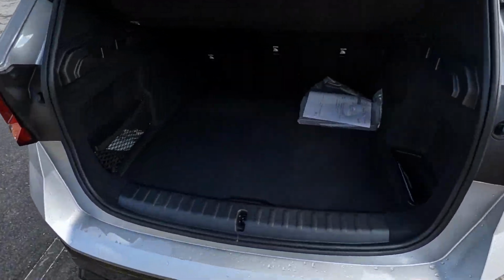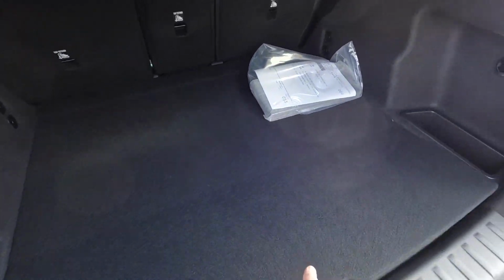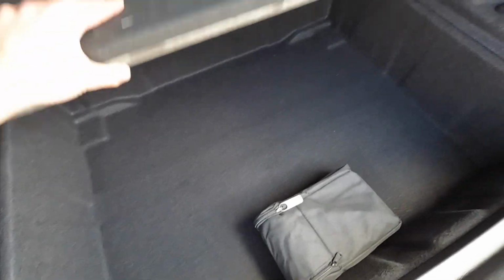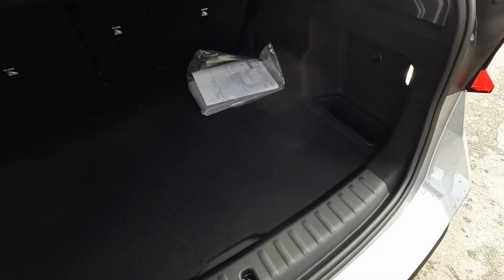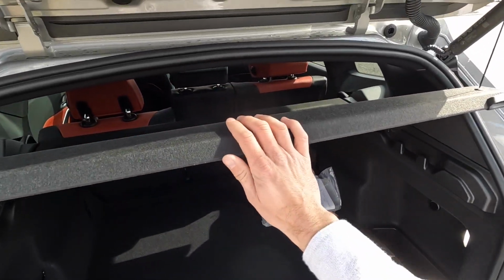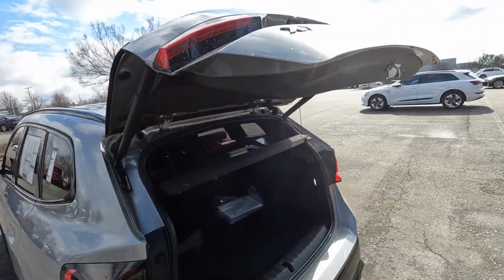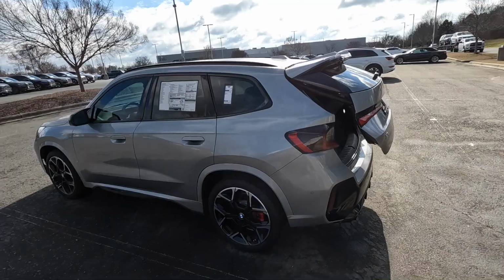Now, this X1 is on the smaller end, but it honestly has a lot of space. Check out all of this additional room. If you need to store some taller items, you can move that out of the way. You can fold down the back seats and remove that as needed. So it's very, very practical for its smaller size.